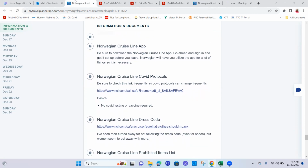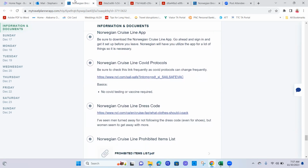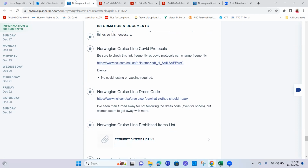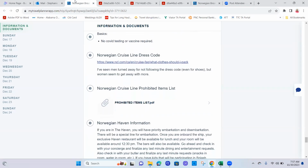Be sure to download the Norwegian Cruise Line app, get signed in, and play around with it before you leave. You'll need it on the ship, and you can communicate with other people with it on the ship. I've given you the cruise line protocols link for COVID. Right now, there's no testing or vaccines required.